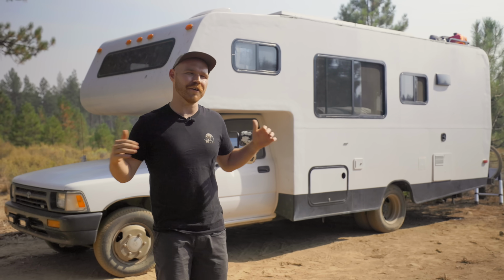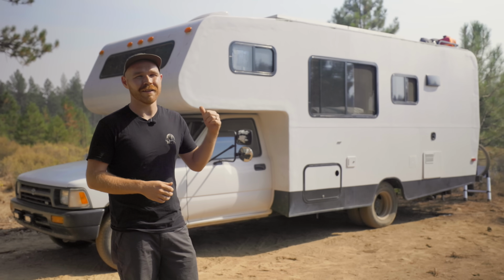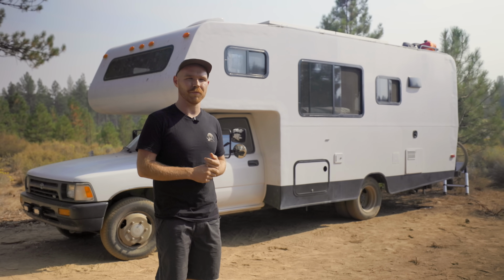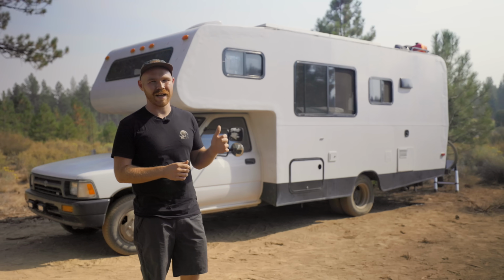Now we're on the exterior of our Toyota motorhome, and this Toyota is awesome, super reliable, and that was really important to us when we were purchasing a vehicle, is we did not want to have to think about maintenance issues. Now, that being said, before we hit the road, we did do a lot of preventative maintenance. We replaced all of the suspension, new brakes, tons of tune-up stuff.